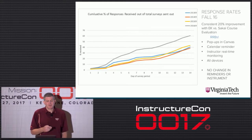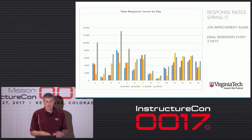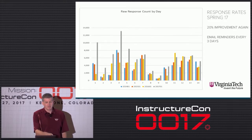So the other question you may have is, is this sustainable? We had one semester, 20%. That's great. So we were very curious to see, would this hold up in the spring semester? Sure enough, it did. So here's our data. It's a slightly different view. This is responses by day. The last one was an aggregate. This is just by day to show you counts.